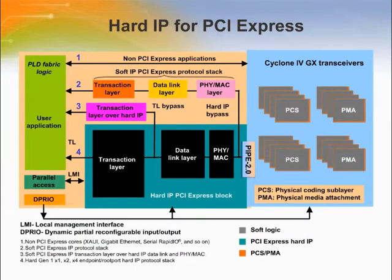In the block diagram, you can see the transceivers, which can also be used for non-PCI Express applications. The interface to the hard IP block supports a PIPE 2.0 compliant interface. The hard IP PCI Express block offers support for endpoint and root port applications.